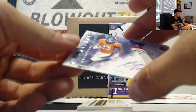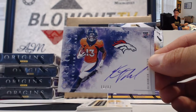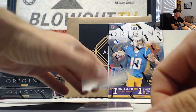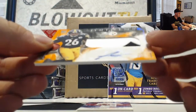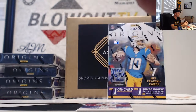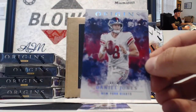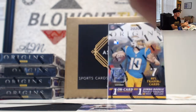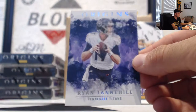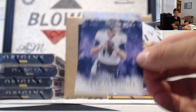All right, then we have autograph numbered 11 of 17, KJ Hamler for the Broncos. That's AFC West. Goes a heat check. Patch autograph numbered to 75 is Anthony McFarland Jr. and Steelers for the AFC North, Chungus. Then we have a Daniel Jones, numbered to 299 for the NFC East. And Ryan Tannehill, numbered 8 of 17, bonus parallel for the AFC South. That one goes to Darren.